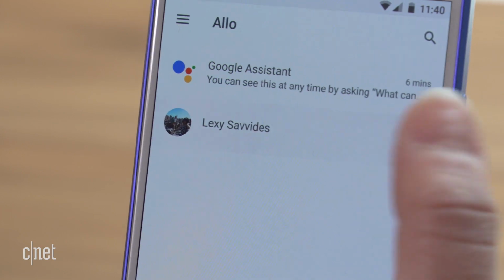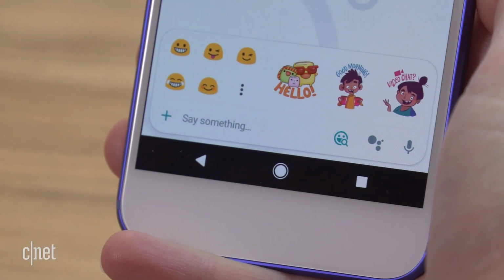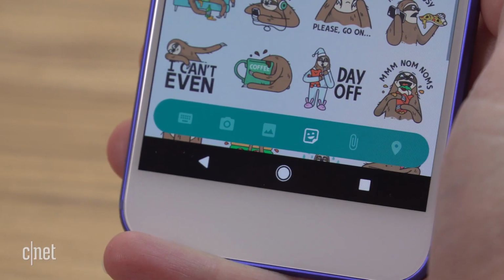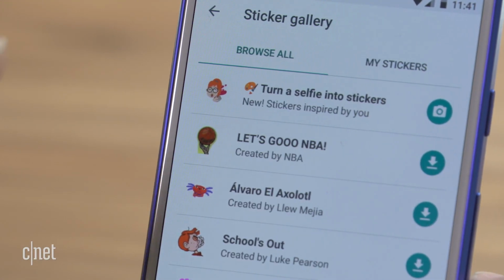Make your avatar by opening a new chat, then tap the emoji icon. You'll either see a sticker that says create your own, or scroll across to the three dots at the end of the sticker row. Enter the sticker gallery and choose turn a selfie into stickers.